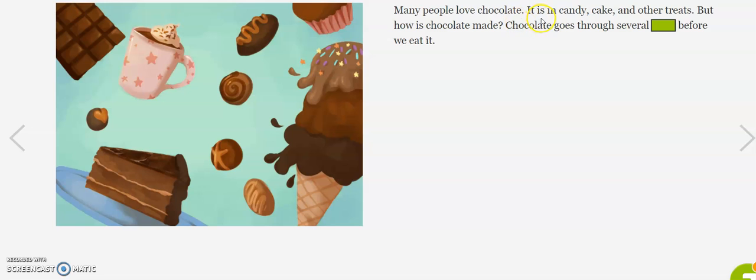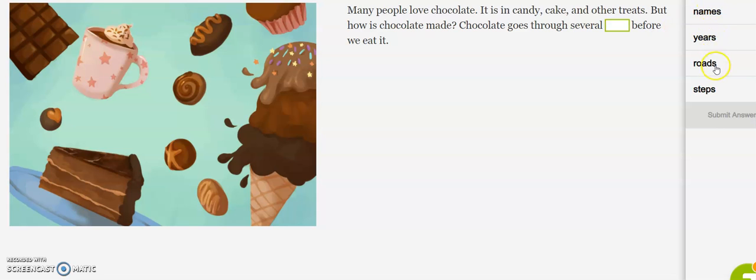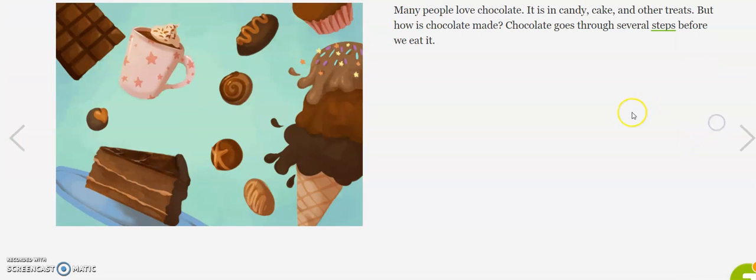Many people love chocolate. It is in candy, cake, and other treats. But how is chocolate made? Chocolate goes through several steps before we eat it. Most probably steps. Yes, we are right. It goes through several steps before we eat it.